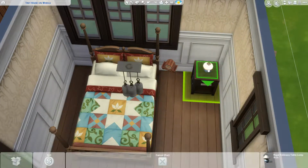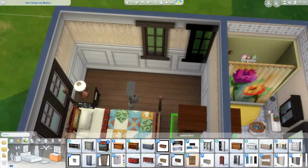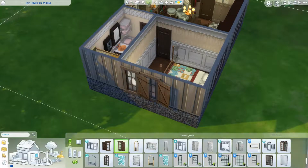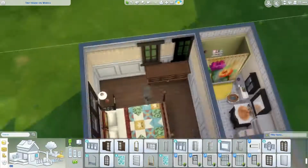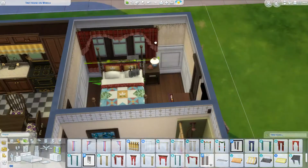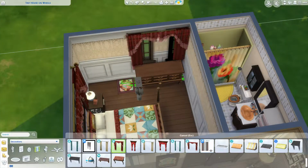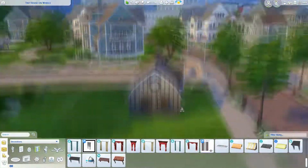But anyway, I'm moving into the bedroom now. This, for a tiny house, is a decently sized bedroom. I am not 100% sure what the rules on tiny houses are, because it didn't really start as a tiny house. It was just a rectangle that I built. I wasn't thinking, oh, this is going to be a tiny house, but it just ended up really small and really cramped. So I'm calling it a tiny house.